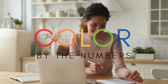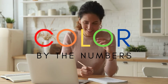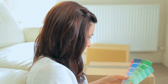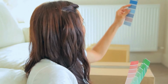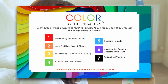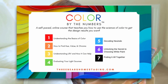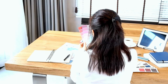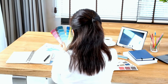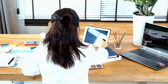Color by the Numbers is a self-paced online course that teaches you how to use the science of color to get the beautiful design results you want. No more staring at tiny paint chips trying to guess what hidden undertones may be lurking in the background. We teach you the science of color in 7 simple, easy-to-understand lessons and how to apply it in a practical, useful way. You'll also learn how to navigate the same color system that paint manufacturers use to make and manage their product. Once you understand the process, you'll never look at color the same way again.